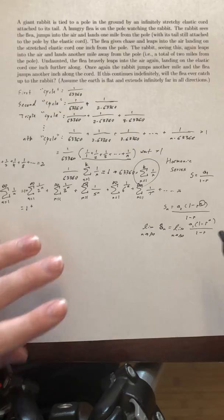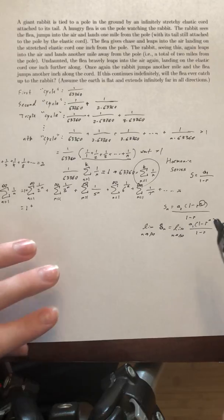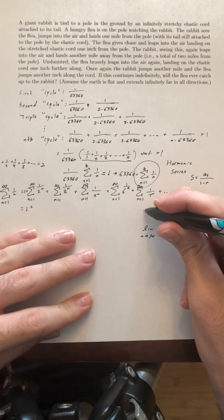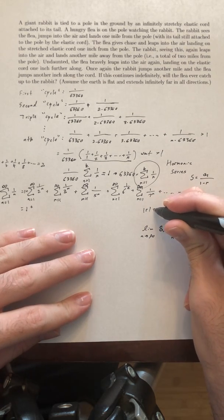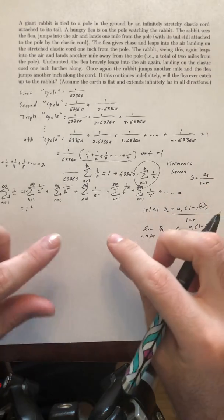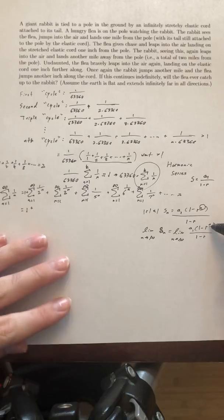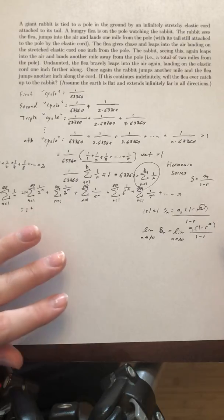Now notice, this is a constant, okay? Now, what we're going to do, since we're dealing with converging geometric series, is we're going to let the absolute value of r be less than 1. In other words, r is somewhere between -1 and 1. Okay, now n is approaching infinity, so n's getting bigger and bigger.